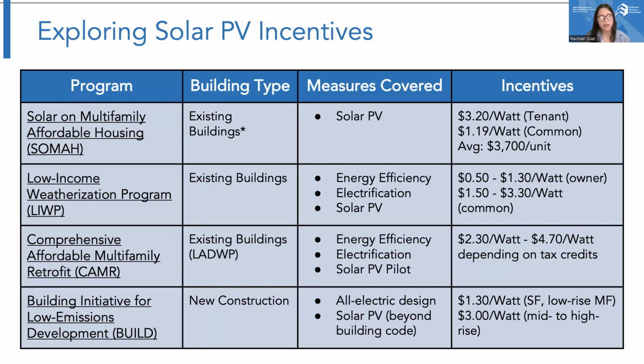And lastly, for new construction, we do have our Building Initiative for Low Emissions Development, or the BUILD program, which incentivizes all electric new construction, and it does also offer incentives to help cover the cost of solar PV. It does only offer incentives for any solar extending beyond the required building code amount, but just wanted to flag that that still is available.